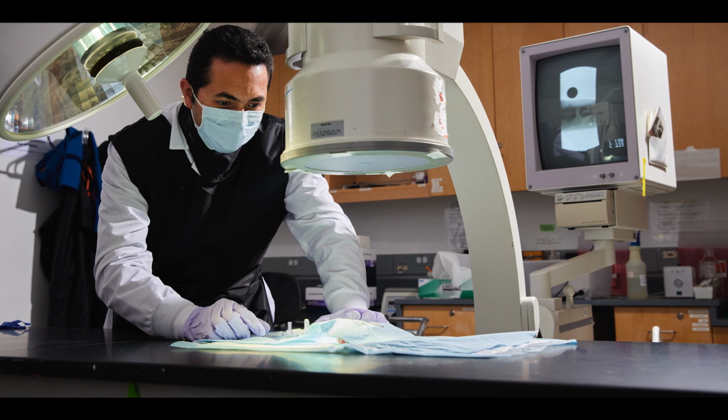Back pain is the leading cause of disability and healthcare expenditures. And in many patients, back pain is associated with disc degeneration.